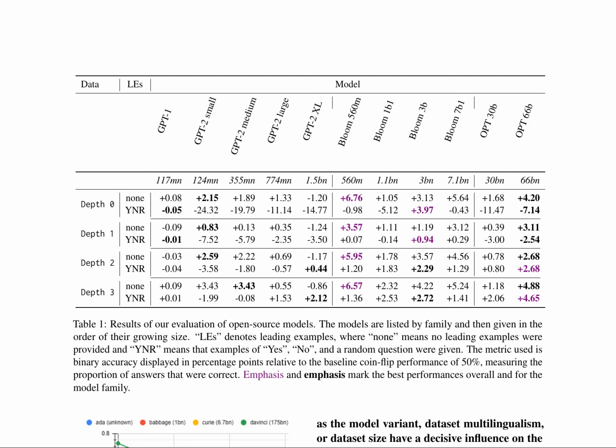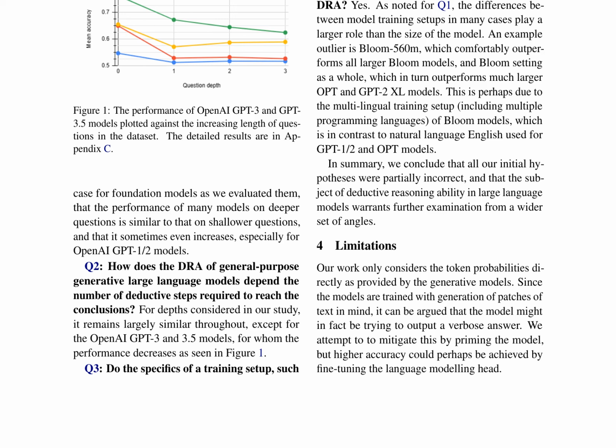The authors present the results of their evaluation of open-source models, focusing on their deductive reasoning abilities. They list models by family, with size increasing in each category, and use binary accuracy as the evaluation metric. The results show that many models perform similarly on deeper and shallower questions, with the OpenAI GPT-3.5 models showing an increase in performance. The authors address 3 research questions, investigating how performance depends on the number of leading examples, the number of deductive steps, and the specifics of the training setup. They highlight the outlier performance of Bloom 560 million, attributing it to the multilingual training setup. The authors acknowledge limitations, including the consideration of token probabilities directly, and suggest fine-tuning the language modeling head for potentially higher accuracy.